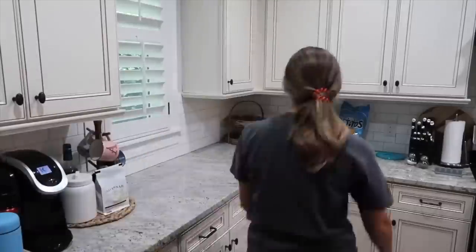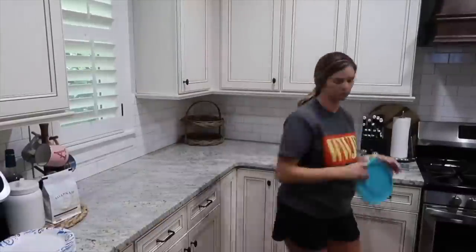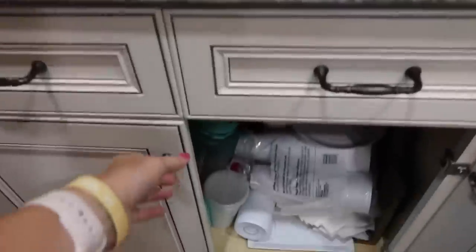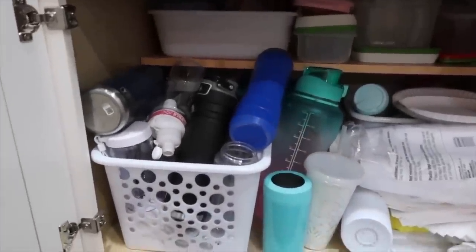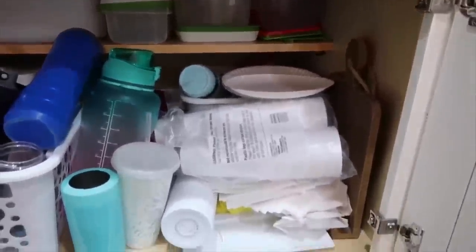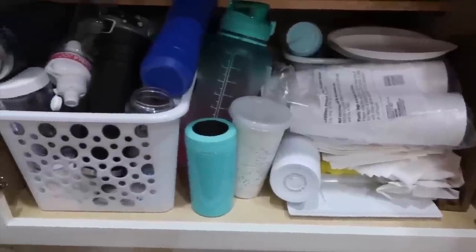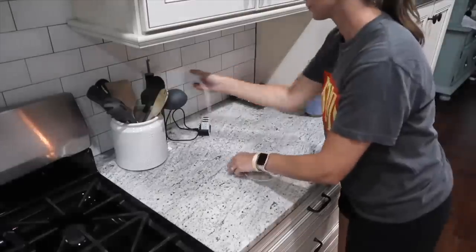So later in the video, I'm actually going to be cleaning and organizing a bunch of cabinets and drawers. And this is one of the cabinets that you can see right here. It's a big mess. And so that's why I'm just putting our paper plates right here on our countertop. I haven't put them down here yet because I'm going to be going through this, cleaning it out, decluttering and reorganizing.